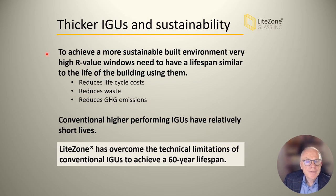Now, to achieve a more sustainable built environment, very high R-value windows need to have a lifespan similar to the life of a building using them. We want to reduce life cycle costs, reduce waste, and of course to reduce greenhouse gas emissions. Now, the problem is conventional, higher performing insulating glass units have relatively short lives, especially triple pane glass units. Now, LiteZone has overcome the technical limitations of conventional IGs to achieve a 60-year lifespan.